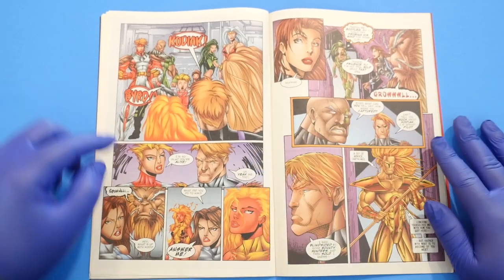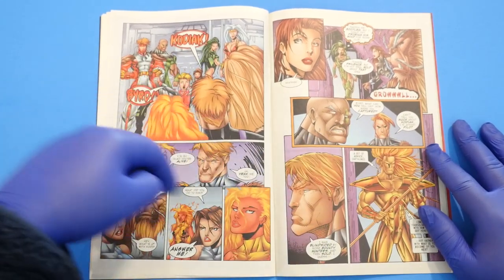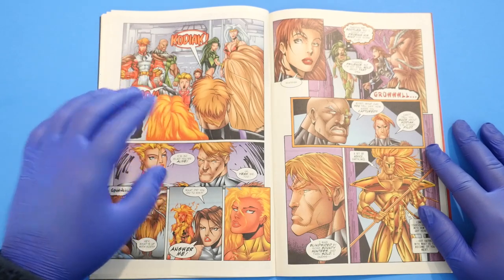Kodiak, Bird, I'm so glad you're alive. Yeah, me too. Now, these are the kids from the new men.